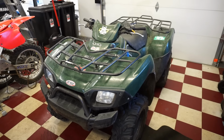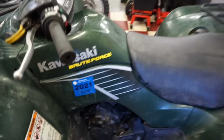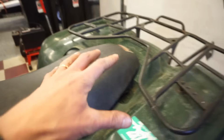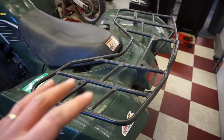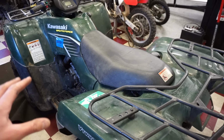Alright, so first test drive on this thing, obviously it would not go over 30 miles an hour. So that is the main problem. We also saw the coolant leak right down here. Not sure where that's coming from yet. And then we also saw that this machine was smoking pretty badly. But when it warmed up, it was smoking a little bit less. So that's kind of what we're dealing with right now. We're gonna try to start with the basics and kind of try to diagnose it from there.